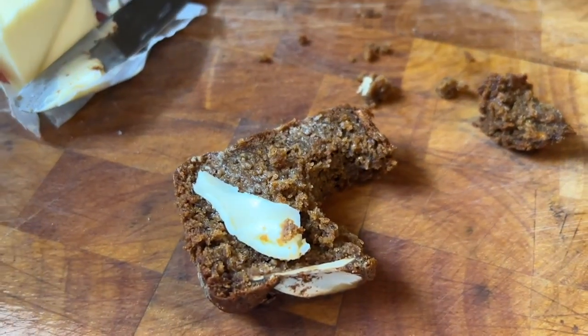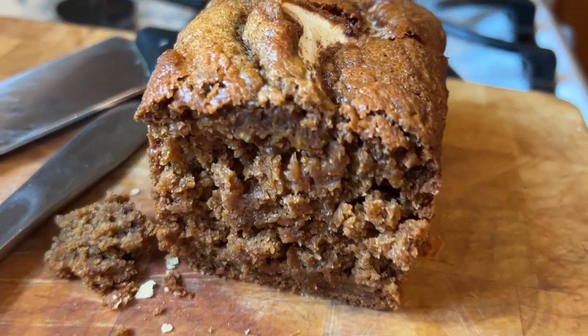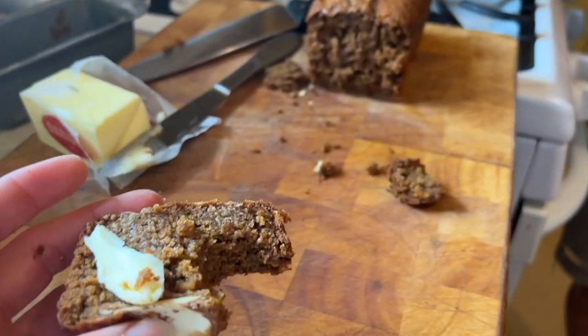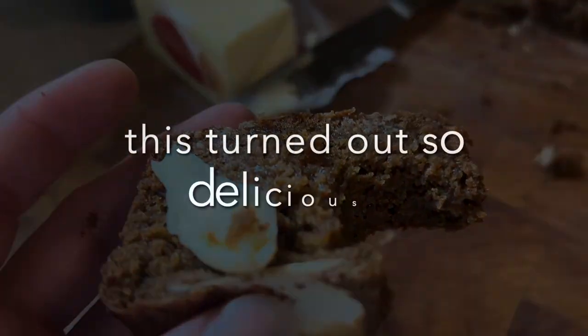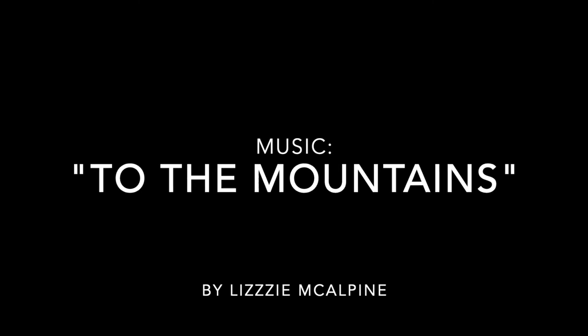That is weird. That works. Okay, you could totally taste the mushroom, but it's... That is neat. That's a neat thing. Oh, we gotta toast some of that later. Mmm. Oh, I'm headed to the mountains.